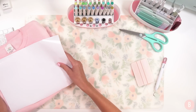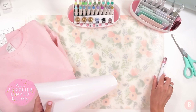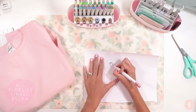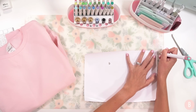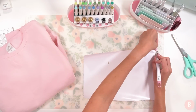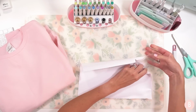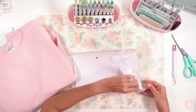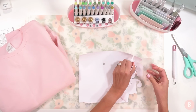Okay, another thing I want to do is I have been really, really wanting to make myself a sweatshirt. And I know it is in the middle of summer, so you're probably thinking, Bethany, you have no business making a sweatshirt in the middle of summer, but I am one of those girls that has the air conditioning on high and I'm under a blanket, so that's just the way I am. So I am going to make myself a sweatshirt in July. And I've had this design saved forever, and I thought it would be cute to put on a pink sweatshirt.